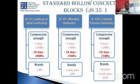You are supposed to select your cement based on your operations at your factory. So at 28 days, we're looking at 28 MPa for the 32, 25 MPa for the 301, and 25 for the 320. So again, you should select these requirements based on your mix ratio.